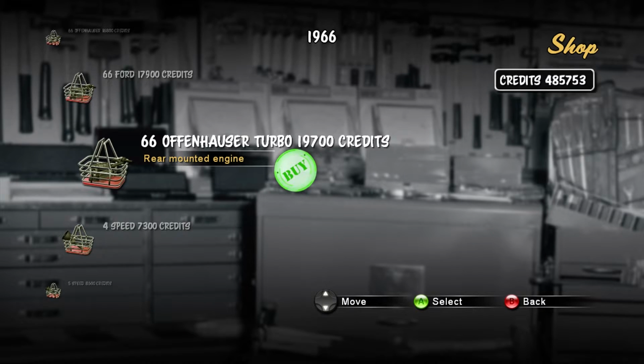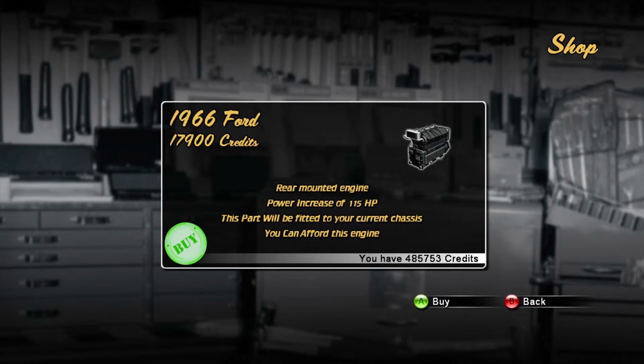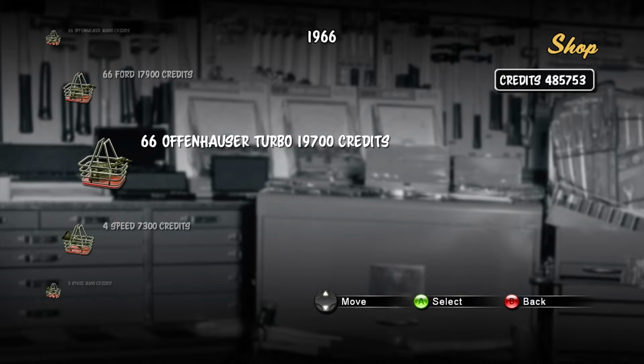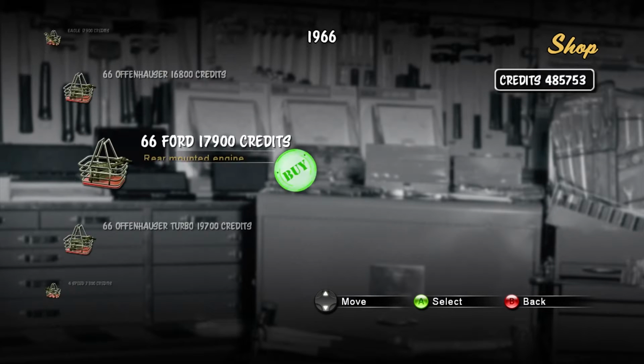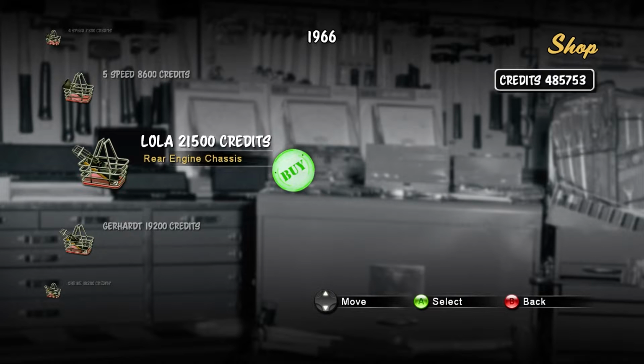Now that's very interesting. Let's take a look at this. So the power increase over the current Ford engine I have from 1965 is 180 horsepower. And wow, there are some big horsepower increases for this season. So I may have to upgrade the engine. Again, we're going to run with the 1965 combination for now in 1966 and see how it goes.